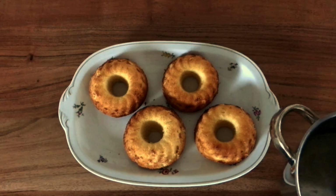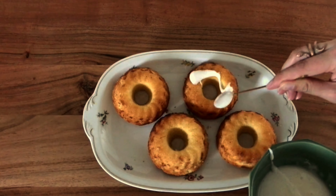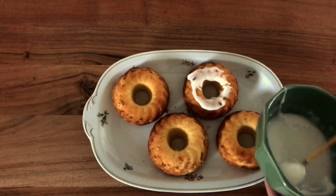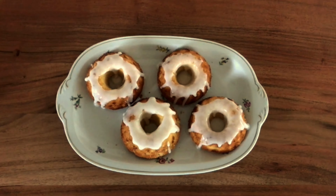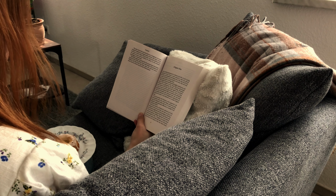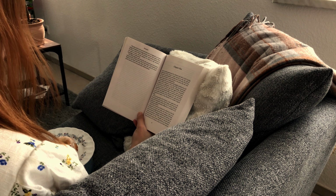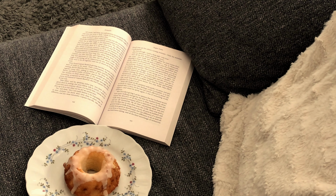Lastly, you're gonna want to add another layer of sugar and lemon. I prepared some powdered sugar and lemon juice and then just poured it all over my little cakes. They were super delicious and very lemony. I can only recommend.